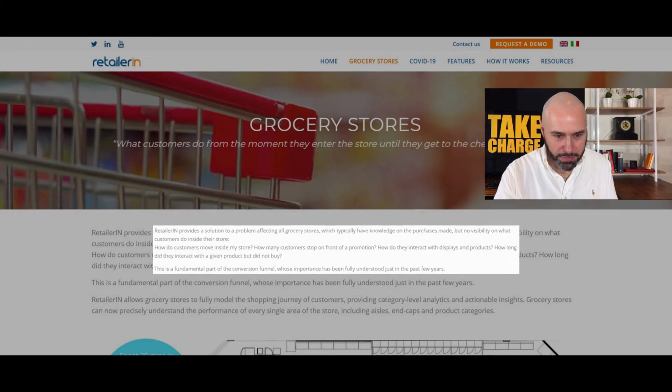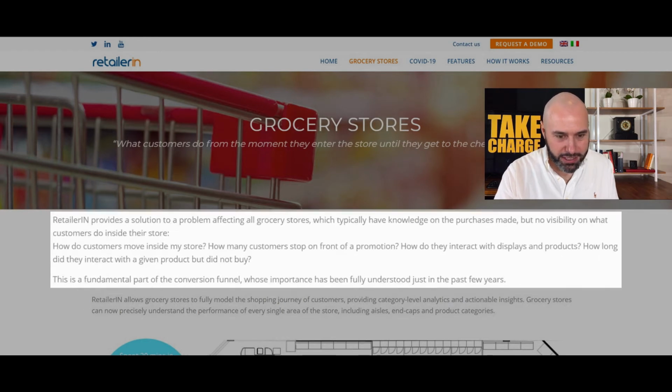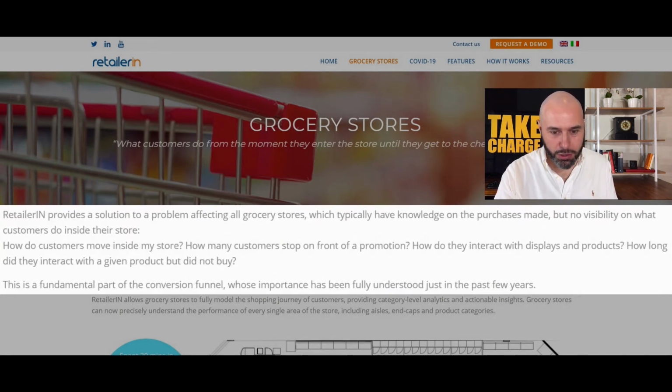And let's have a look at some of the language they use about what happens inside a supermarket. retailerin provides a solution to a problem affecting all grocery stores, which typically have knowledge on the purchases made, but no visibility on what customers do inside their store. How do customers move inside my store? How many customers stop in front of a promotion? How do they interact with displays and products? How long do they interact with a given product but did not buy?